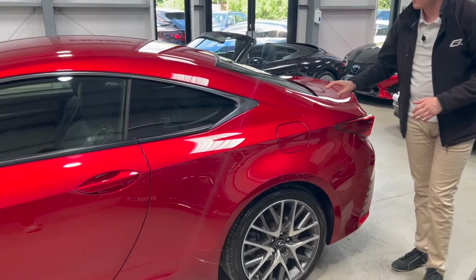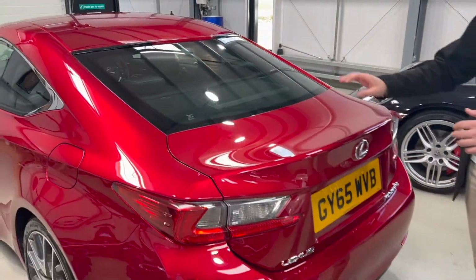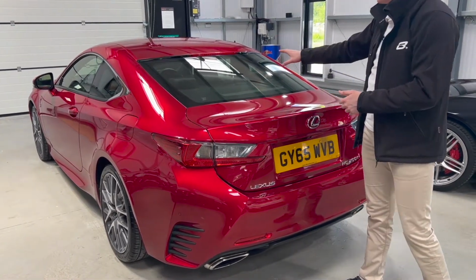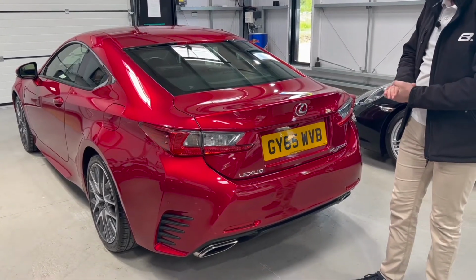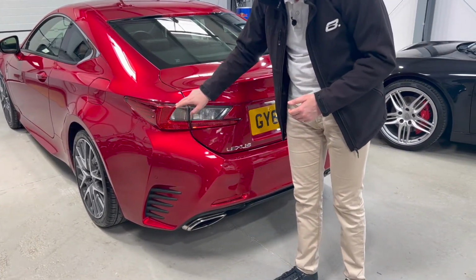Coming round the back of the car now, it's a coupe style, so 2-door or 3-door if you class the boot as a door, but a very stylish design. You've obviously got a big subwoofer in the back there, and it's not privacy glass, so it just makes it a bit lighter on the inside. And then coming around the back again, Lexus do very stylish headlights with all these different shapes in them.